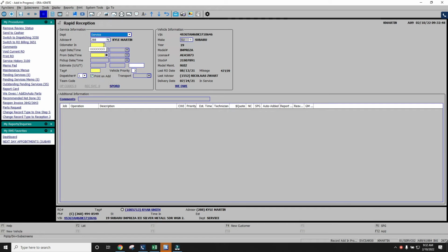For today we're going to be writing it up for an oil change and a tire rotation. So I'm going to write in service. I'm just going to write in service today. I got my advisor number in there, going down to odometer. It's 48450. Selecting today's date, that's when I'm going to have the promised date done in roughly an hour from now. It'd be 10:30.